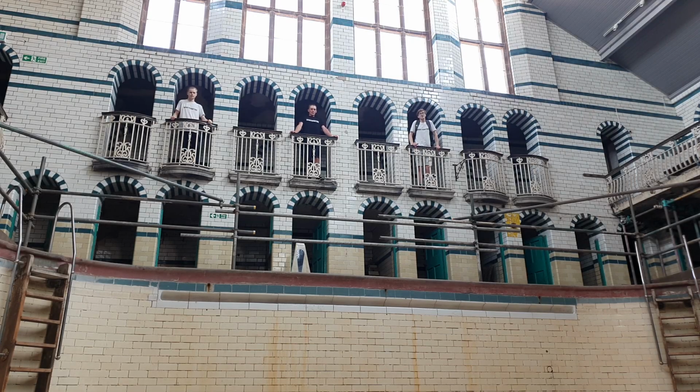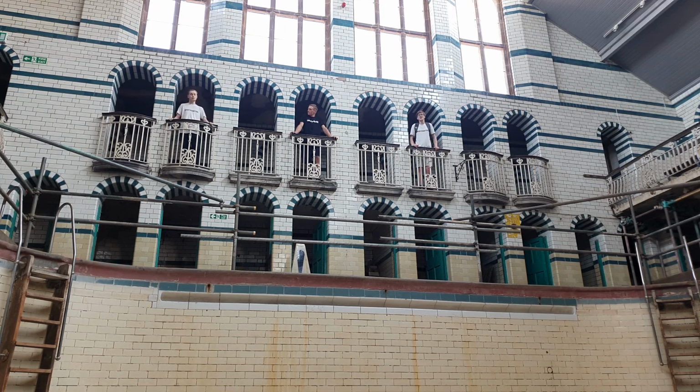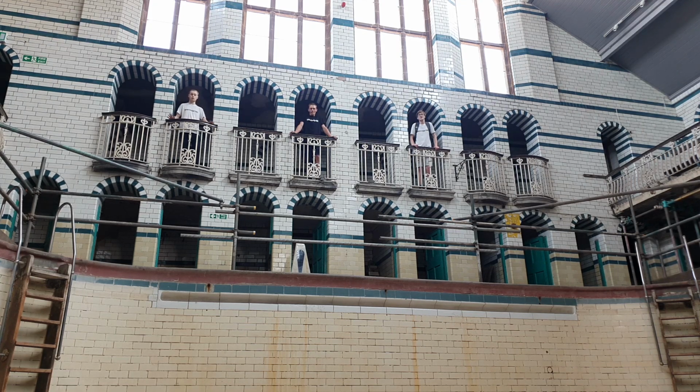This place is amazing. Okay, ladies and gentlemen, I think we've shown you everything there is to see in this place. This place is huge, and I'm really glad you got to come here. Compared to most swimming pools, the features and the design of this place is just incredible. You won't get many like this nowadays, and I'll tell you what, it's one I would love to go to if it was up and running.